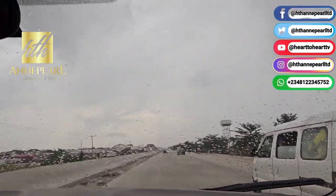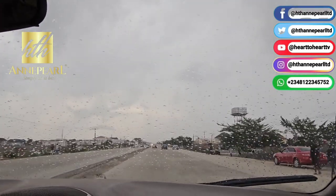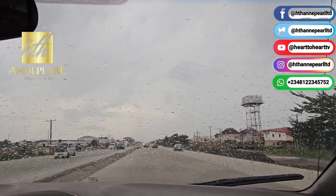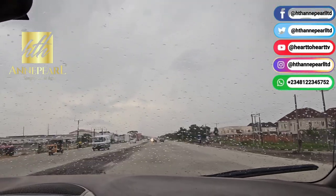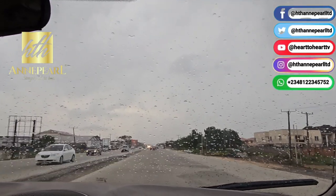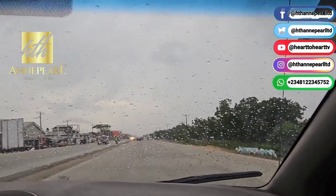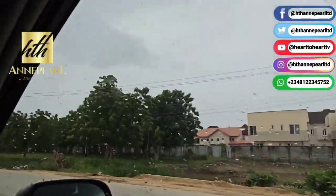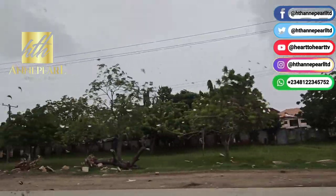So for those who always call Likee flood, this is their Likee road. Rain has fallen since yesterday. Today again, rain. And as you can see, the road construction has gone really, really far. We can drive smooth all the way from Sangotedo down to this axis, which you will see. So I'll show you some nice, lovely estates around here.